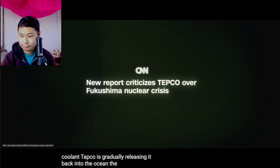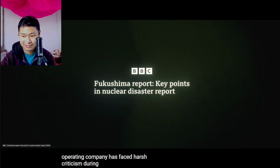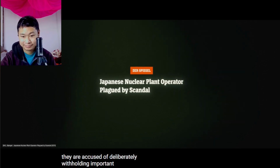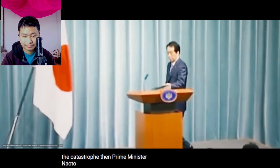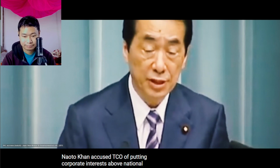The plant's operating company has faced harsh criticism during and after the disaster. They are accused of deliberately withholding important information and repeatedly downplaying the true scale of the catastrophe. Then Prime Minister Naoto Kan accused TEPCO of putting corporate interests above national security.